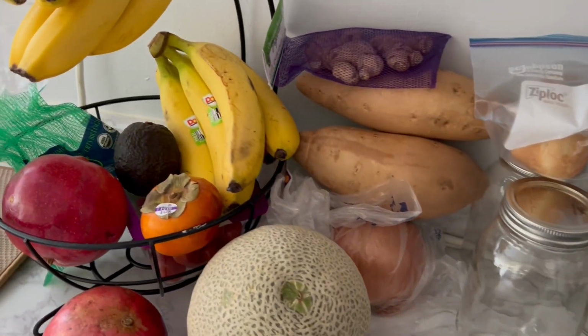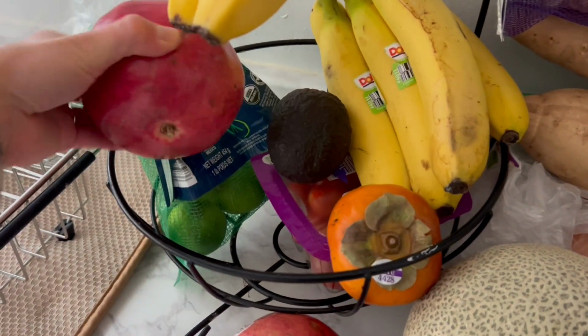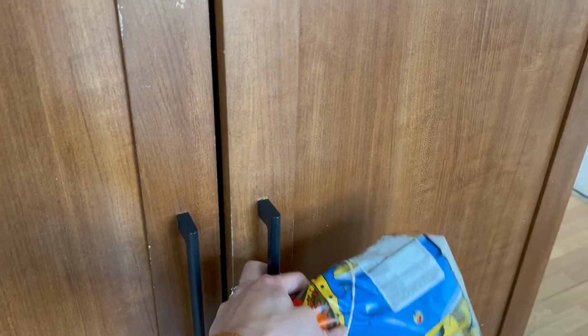I just feel like eating as clean as possible is going to give us huge long-term benefits. I'm super grateful for my husband being on board with this big change. I mean, changing your whole diet for your whole family is not a small thing. It takes a lot of work.